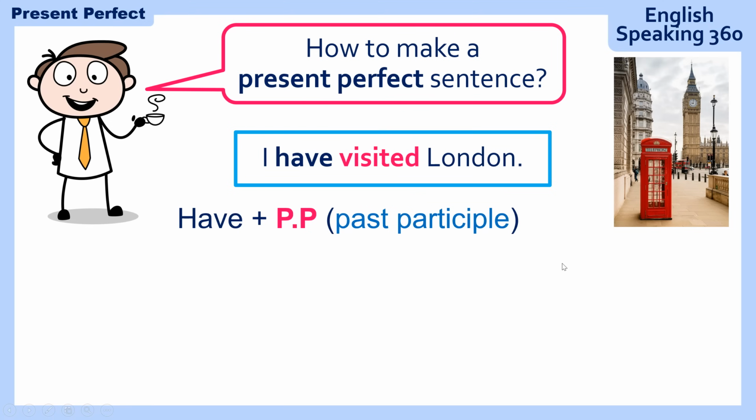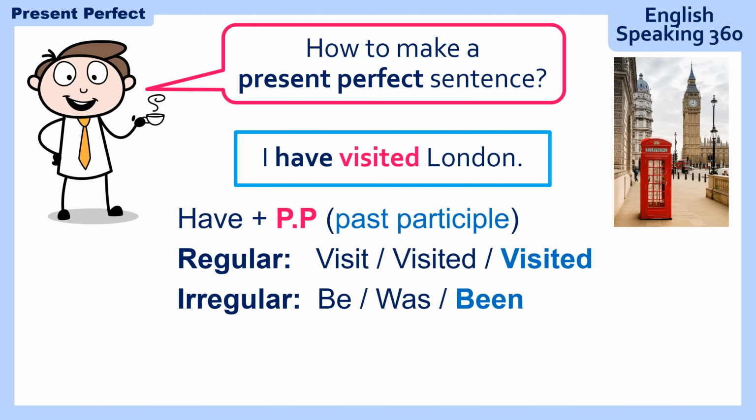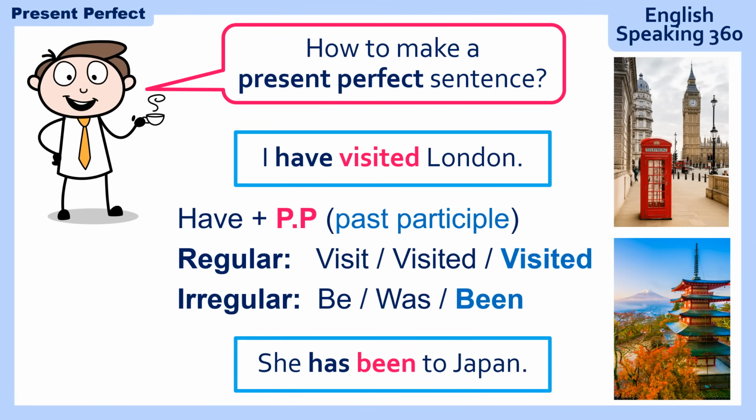Maybe you don't know the past participle, but I think you know this, right? Visit, visited, visited. The third one is the past participle. For regular verbs, it is with ed at the end. So for regular verbs, the simple past and the past participle are the same. But remember, you need have. But for irregular verbs, they are usually very different. Be, was, been. So you would say, she has been to Japan. This is how to make a present perfect sentence.